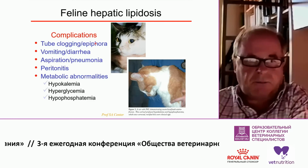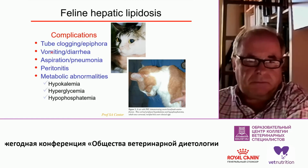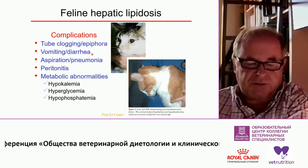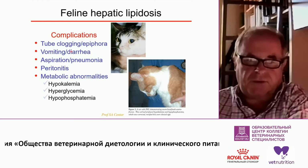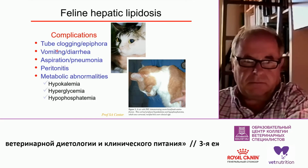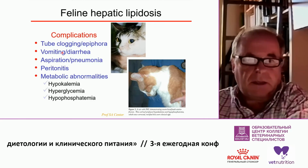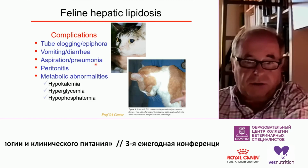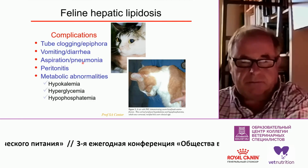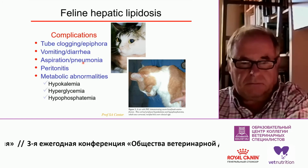I already spoke about vomiting and diarrhea. Vomiting will be quite common whatever you do, but diarrhea is mostly due to an excess amount of feeding initially. Monitor for aspiration pneumonia. It's not very common, but when it happens, it's very severe.